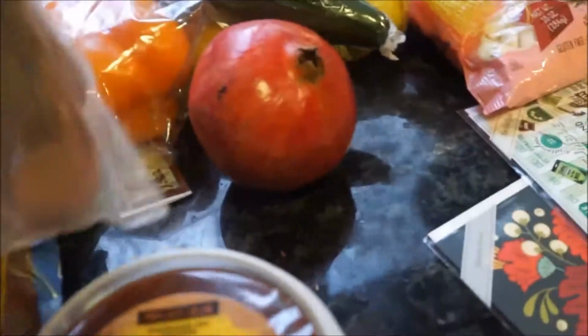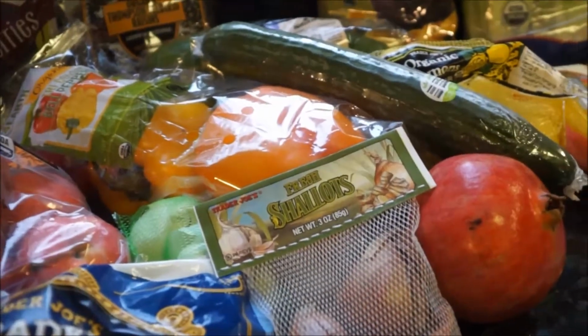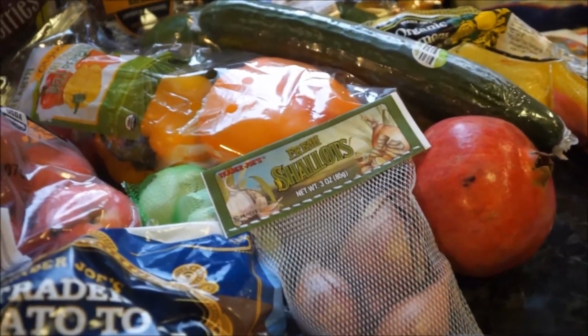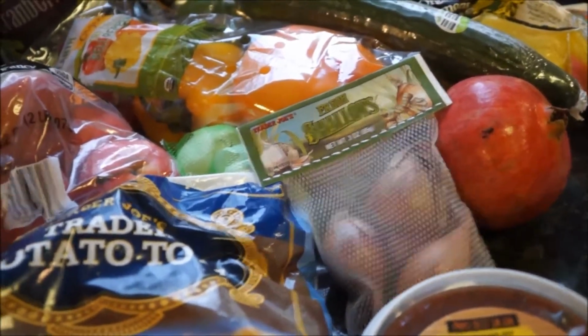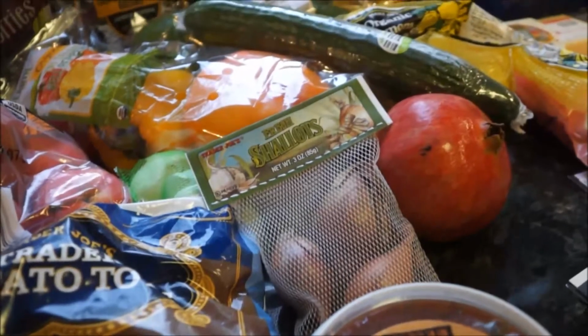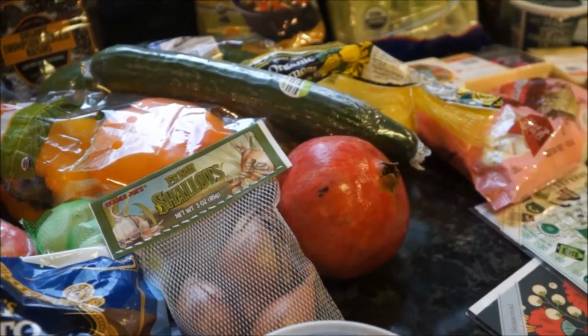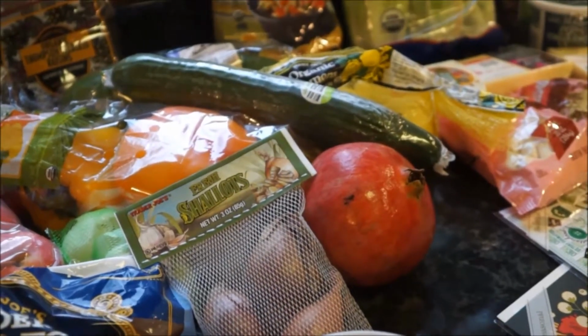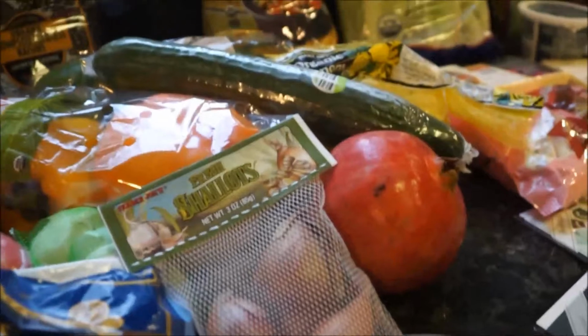I got some shallots. I'm gonna need this for a soup that I'm gonna make this month. I'm gonna make a Wisconsin cheddar cauliflower soup. The recipe is on my blog, but I didn't get the cauliflower because I don't know what weekend I'm gonna make it yet. I know I'm gonna make it this month, but I didn't want the cauliflower to get bad. So that's one item that I have to pick up sometime when I'm ready to make it.